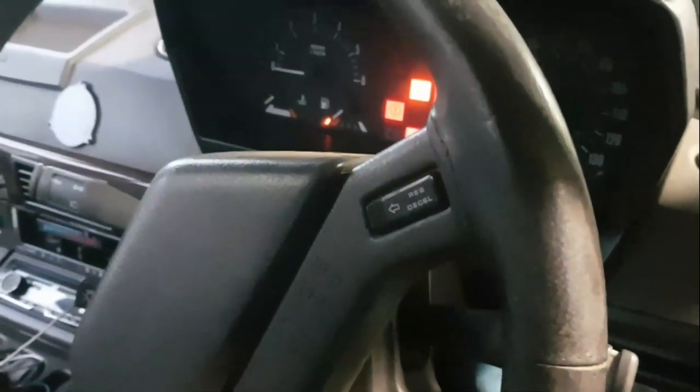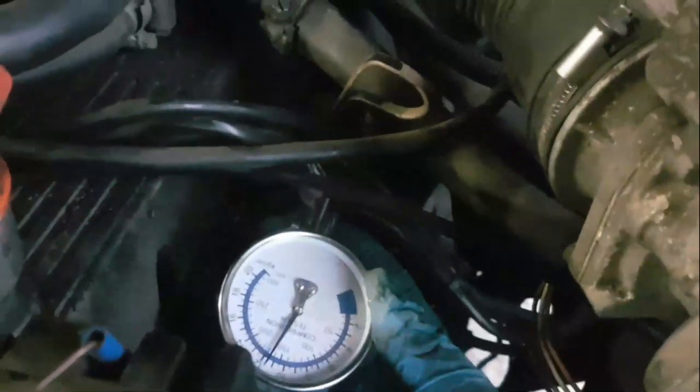Right, let's do the last one. Throttle open, ignition on, ignition off. It's not playing ball. 170, that's alright.